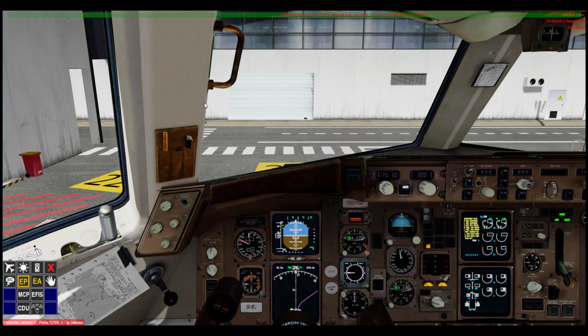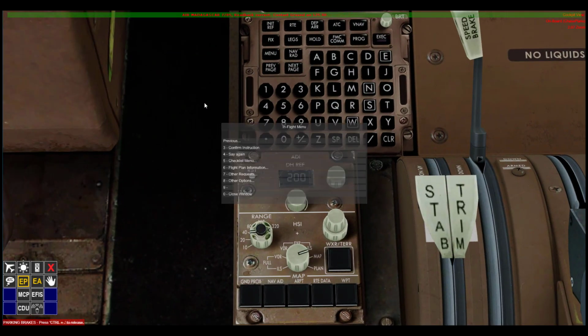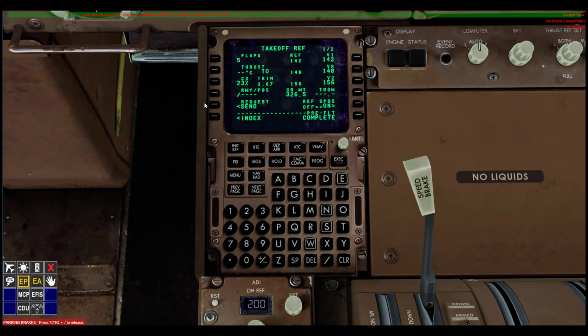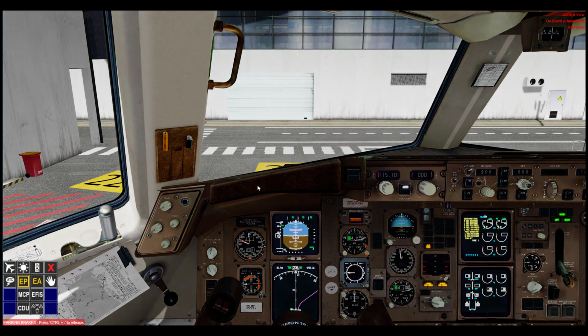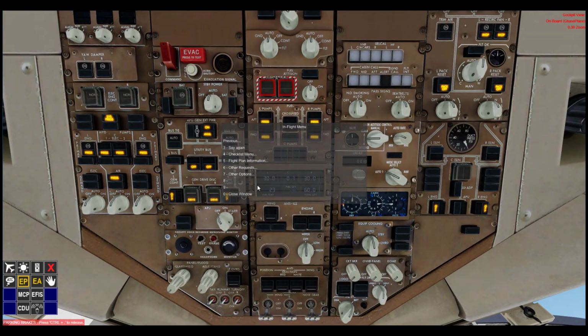All right, so let's go ahead and confirm. Roger, 125.9, Air Madagascar 7285. Okay, so our squawk is 3561. And we can go ahead and request. Let's see. Just go through, make sure everything is ready for pushback. Actually, I can do that after I do. Oh, hold on.